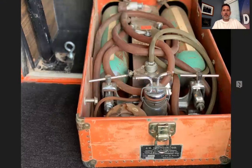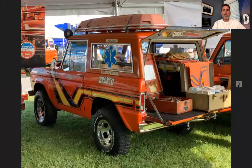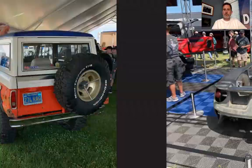J.H. Anderson. I can't tell you what that is. Some kind of compressed air, probably for breathing or something. I don't know. I'm just looking at the pictures with you.